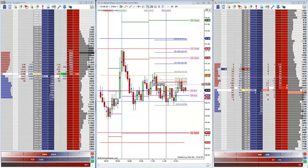Back up to settlement. Possibly 89, 88, back down into this area here. Volume weighted average price is at 88. Stop right here is break even.